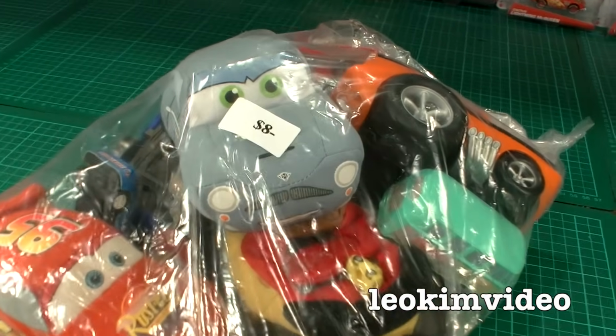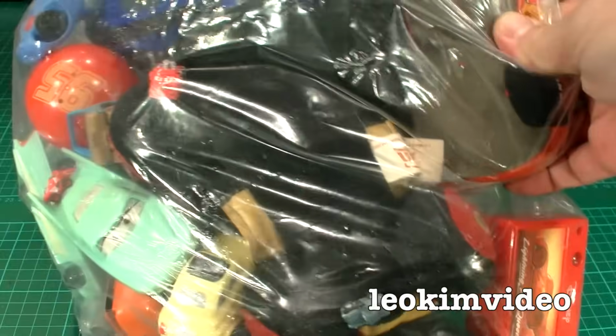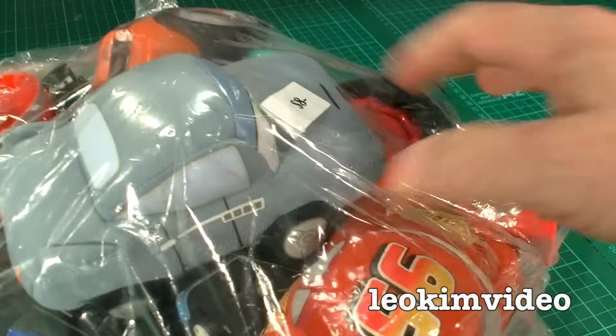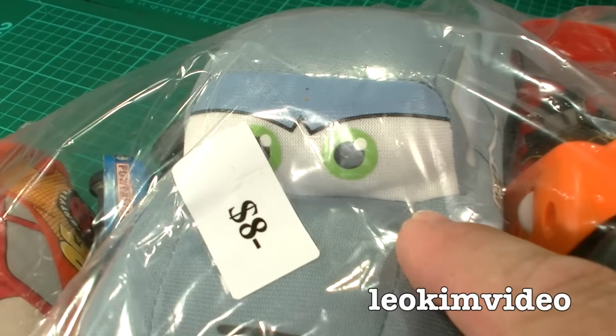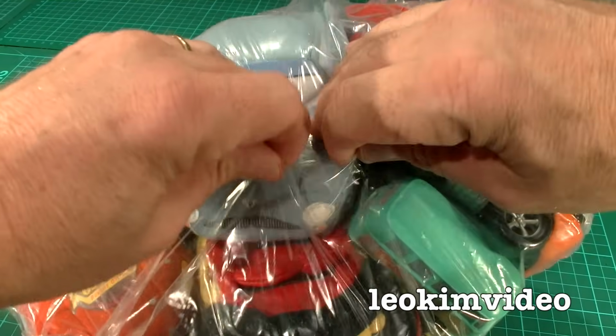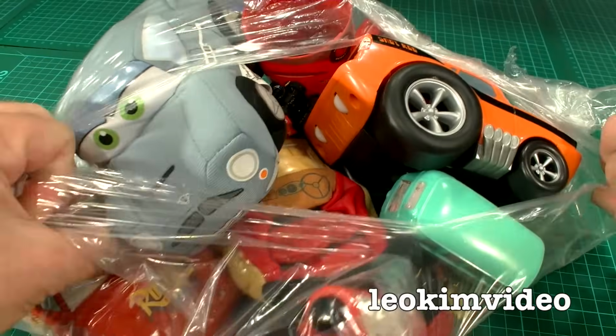Well, this next one is a whole bag of Cars goodies here. $8 on this. This is how the toys come from my local charity shop. They come in bags like this. I think that's fairly reasonably priced considering what's in there. Let's rip it open and take a look. Better do one of these Hulk shots, you know, like remember Hulk used to rip his shirt off?